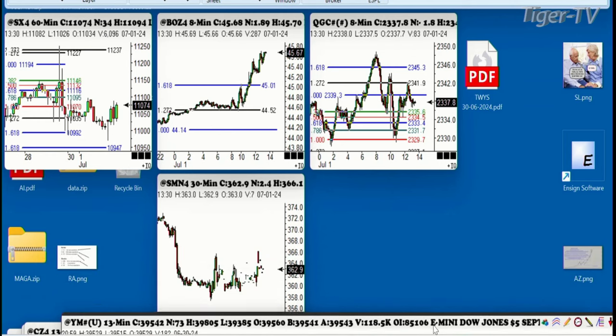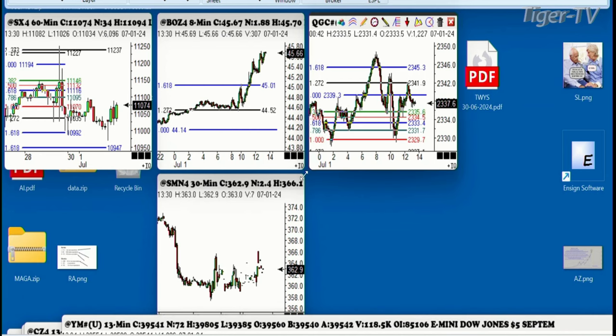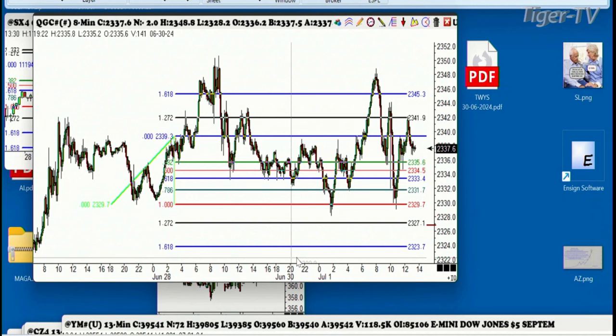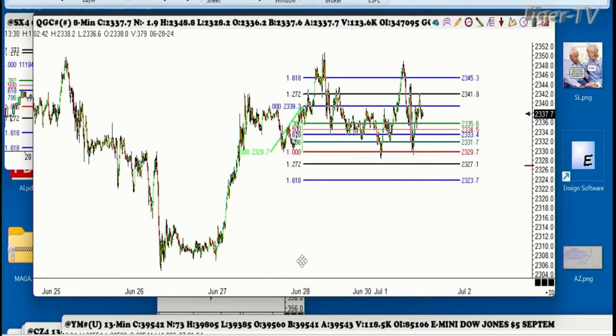Now, we're going to quickly come over and take a look here at the gold market because we still think we're heading lower in the gold. This is where we were here the last few days. I want to get this up and show you what we're watching. Looking at the same thing, we want to be watching for that movement down to this level.